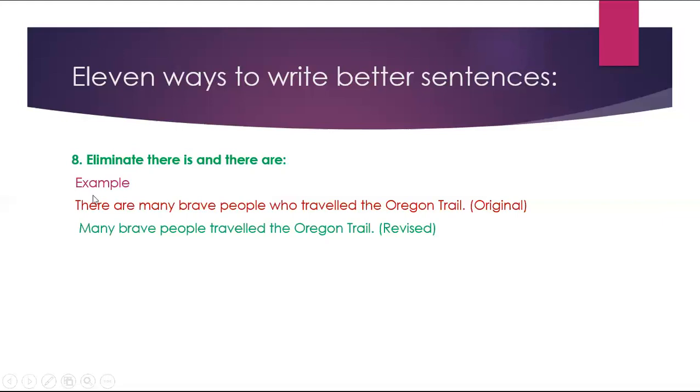Now, we can see over here there are has been removed. Still, the meaning is the same. This means that in the original sentence, there are was not adding anything to the message or to the information. It was redundant, and that's why in the revised sentence the writer has removed it. Now this means you got to avoid use of there is and there are, because these expressions do not add any information to your message. So they have to be avoided. They are redundant, and it's better that you avoid them if you want to write your message concisely.